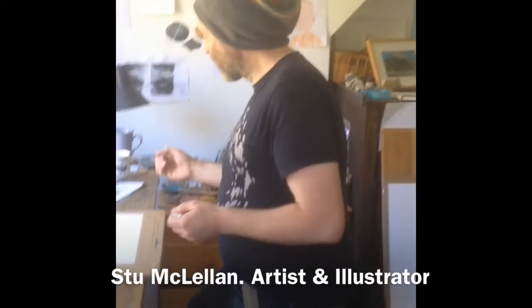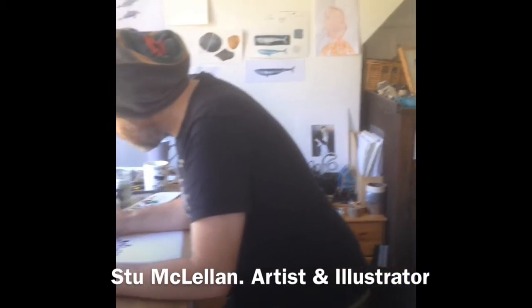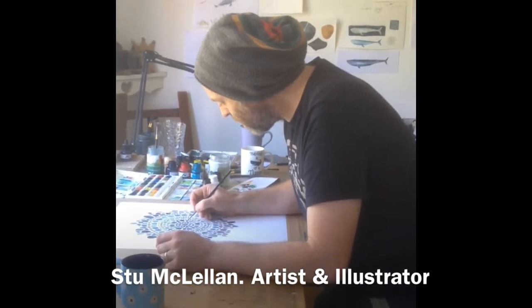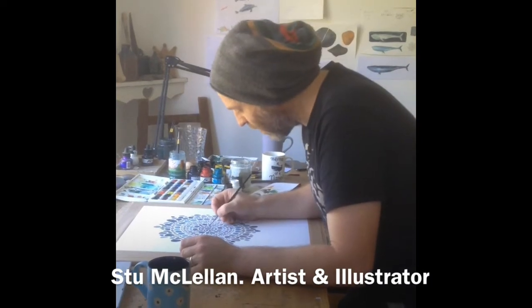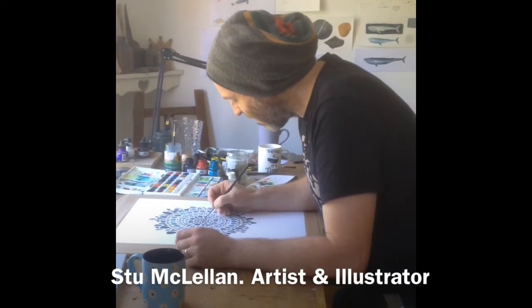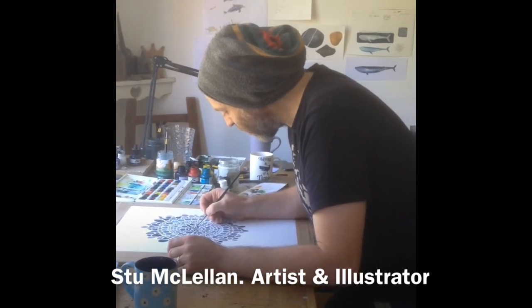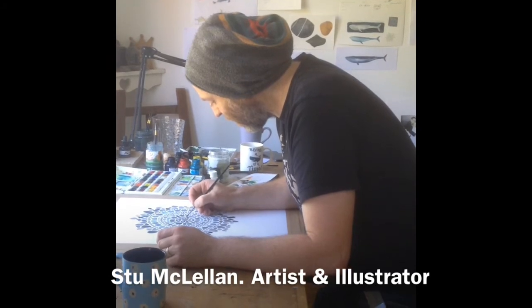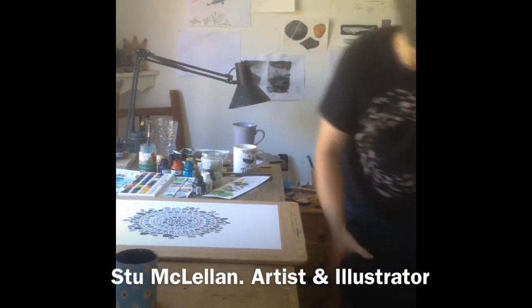Cool. And so sometimes you're working standing up. Yeah. And you've got a gizmo that you stand on when you're working standing up. Yes, I do. I'll show you that in just a sec. I'm going to have to finish this bit now. That's all right. This is the thing about acrylic inks, they dry really quickly. There we go, that bit's done. So I'll show you the standing pad.